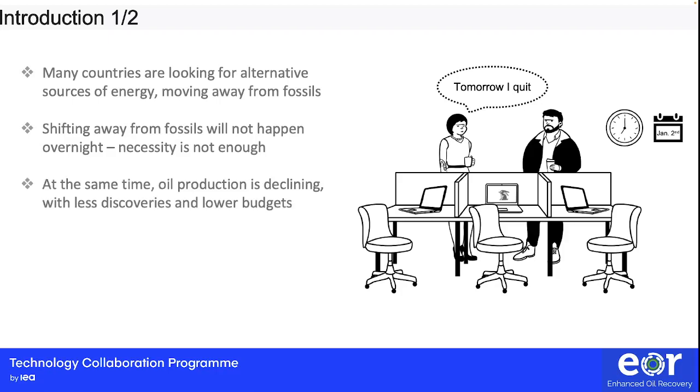And at the same time, you need energy to fuel the transition. And oil production is declining, which means that because of less discoveries and lower budget, we will have a problem, which is how will we fuel the shift from fossils to other sources of energy, in addition to considering, of course, savings, sobriety, and optimization.